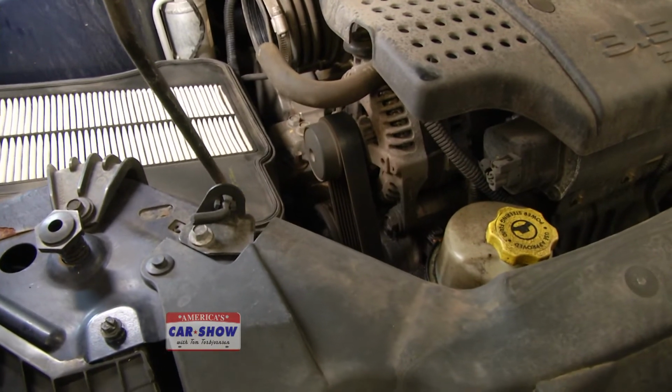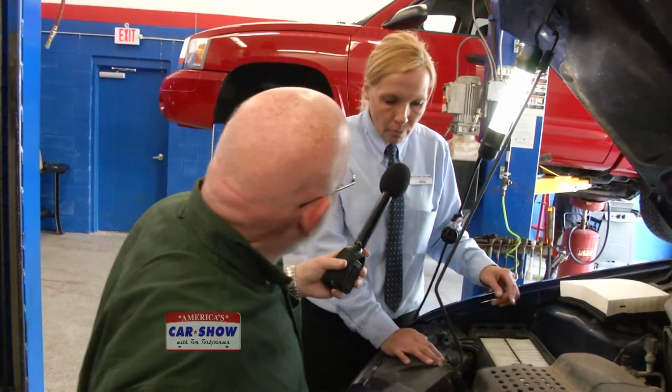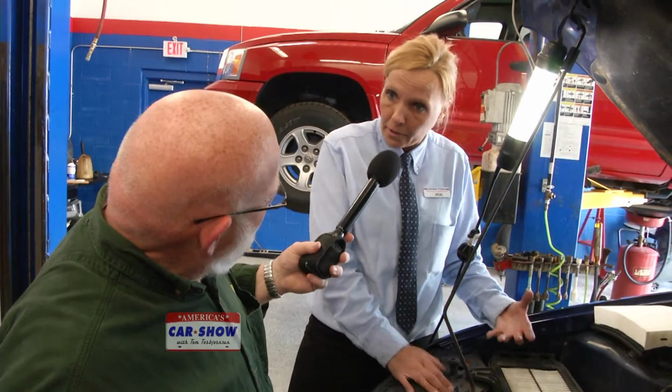Serpentine means that one belt serpentines its way through the pulley system and drives everything essentially. It's going to wind around several pulleys. It's going to control your power steering, your air conditioning, your alternator, all things that are beneficial to a road trip. You're going to want to keep those working. That's a good point, because if that goes, you're done. You're on the side of the road. Unless you've got a good pair of pantyhose in the trunk, you're going to be stuck.